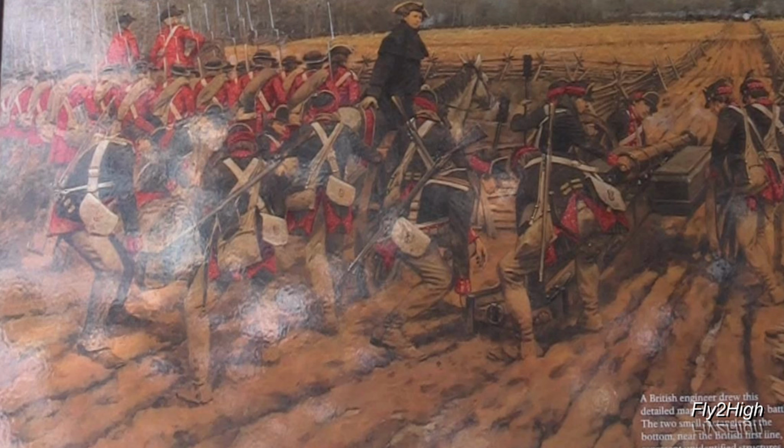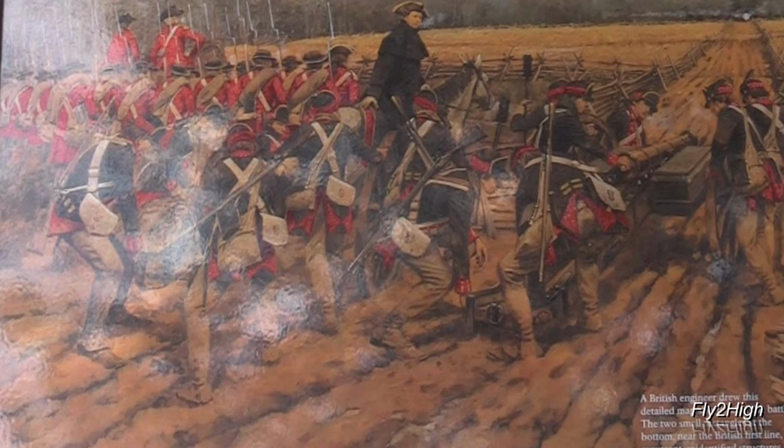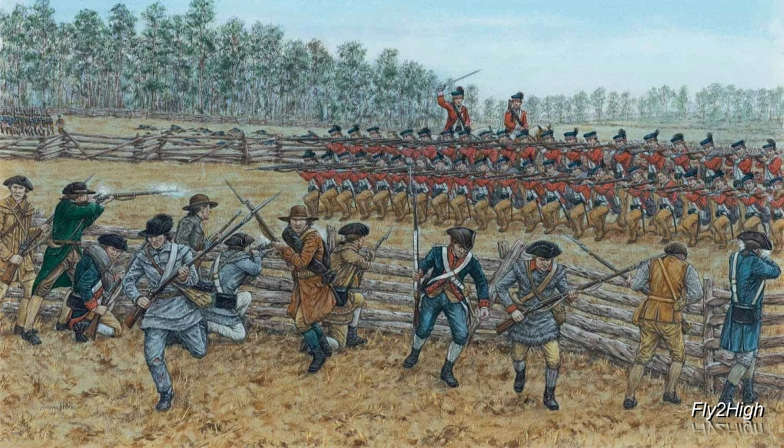At 150 yards, the Americans opened fire with scattered volleys. Though staggered by this fire, the British regrouped, stepped over their dead, and continued to advance. At about 50 yards, they halted and fired their own volley, then charged with bayonets.